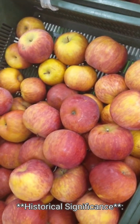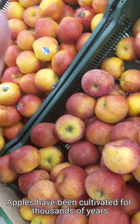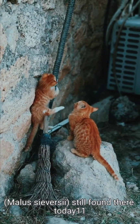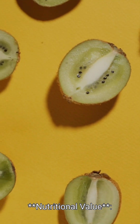Historical significance. Apples have been cultivated for thousands of years. They are believed to have originated in Central Asia, with the wild ancestor of the domesticated apple, Malus sieversii, still found there today. 11. Nutritional value.